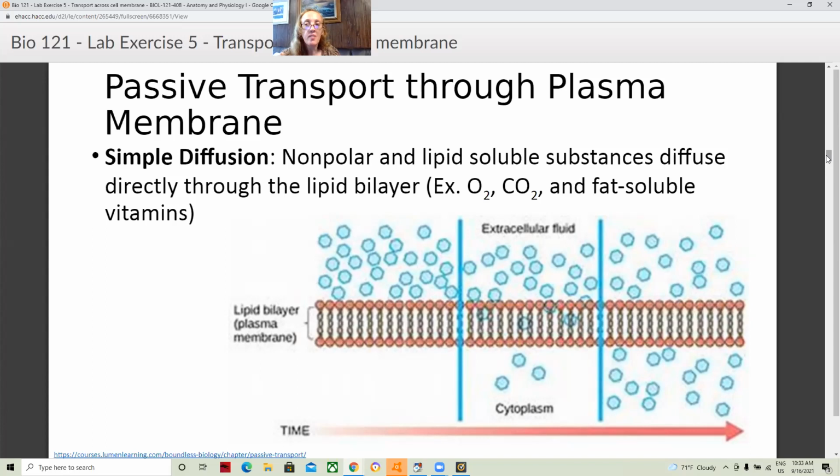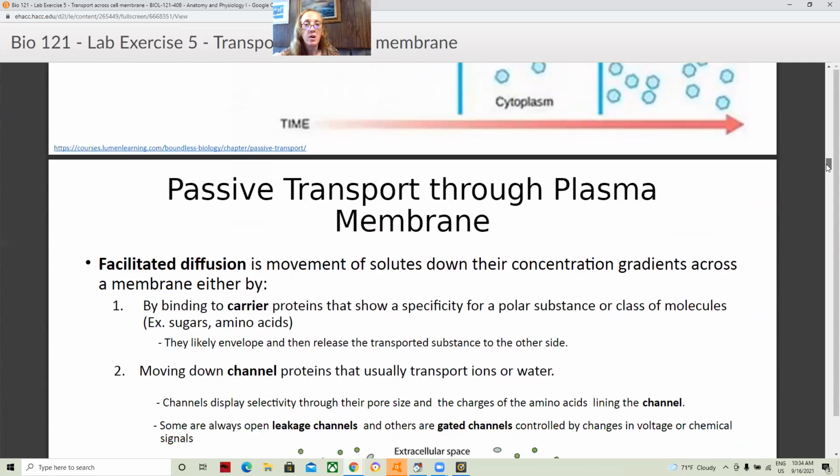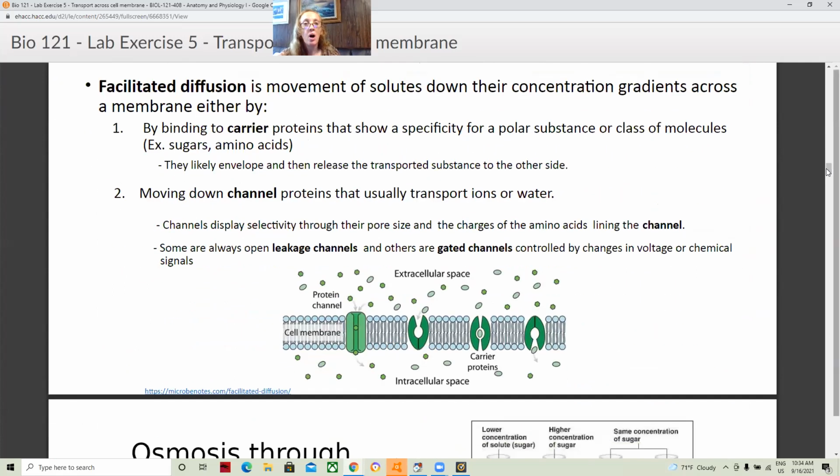If the molecules can't diffuse through the membrane, we may require what's called facilitated diffusion, which means that we move down our concentration gradient, but we have to use carrier proteins that we can bind to, or we have to use channels that have a big enough opening that we can go through.